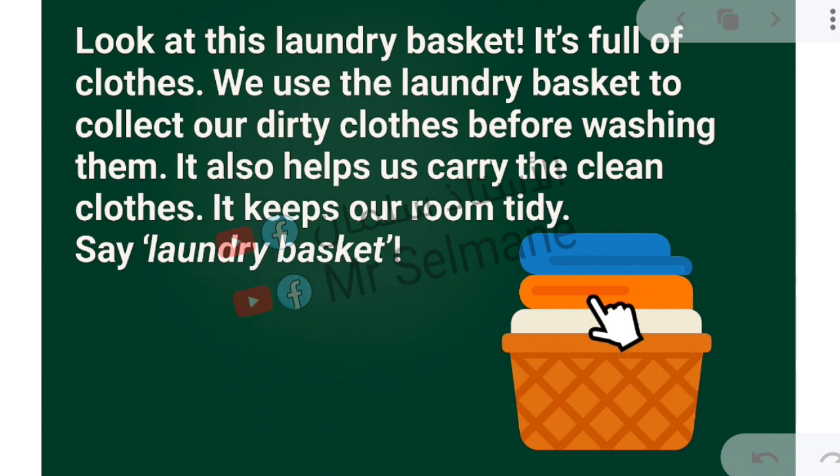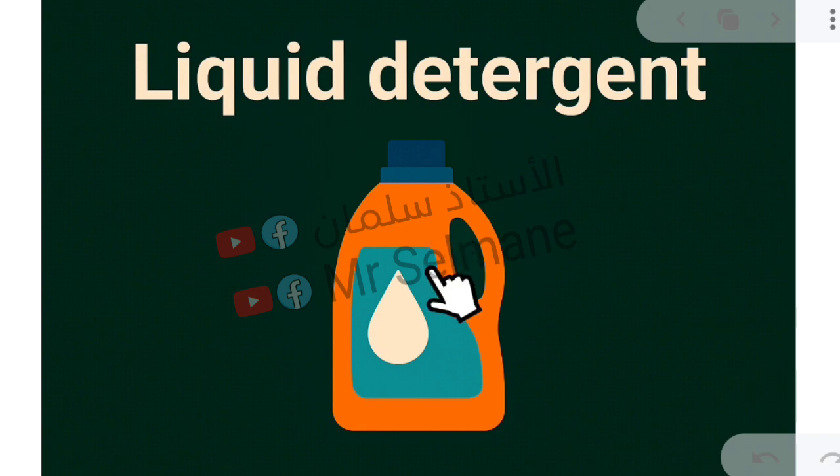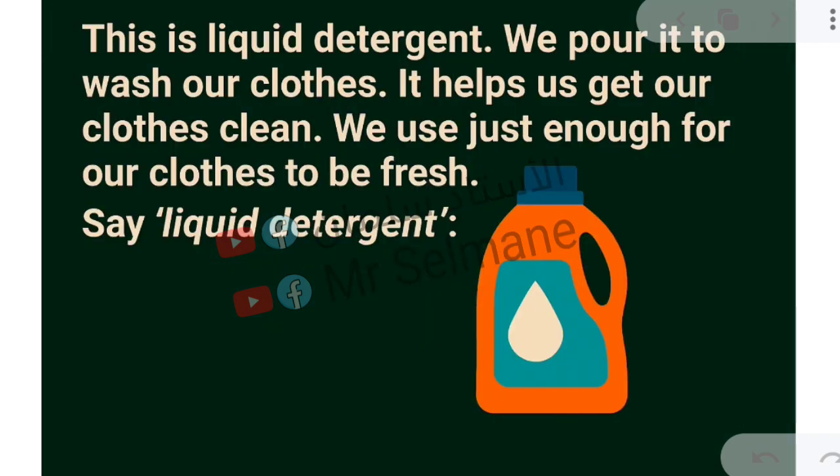Liquid detergent. This is liquid detergent. We pour it to wash our clothes. It helps us get our clothes clean. We use just enough for our clothes to be fresh. Say, liquid detergent.